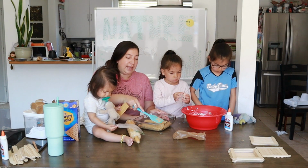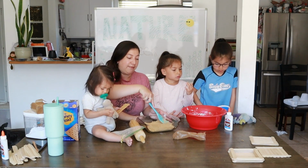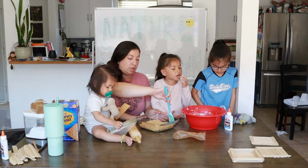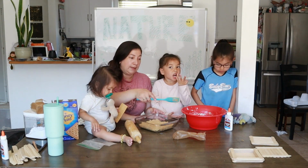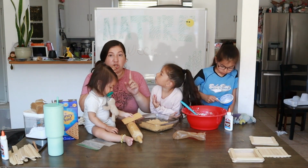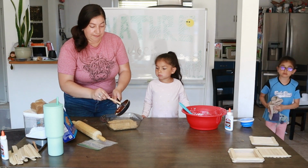Once you get it flat, you put melted chocolate on top, and I'm only going to cover half of it because the girls are not eating chocolate. So we will be right back with chocolate.